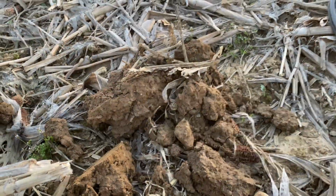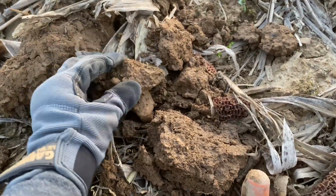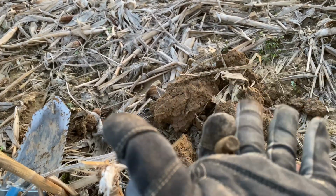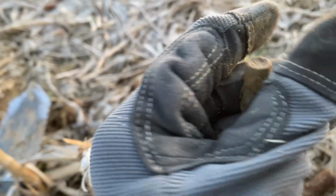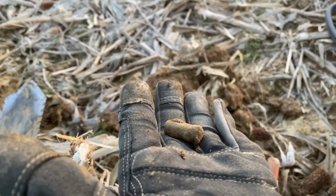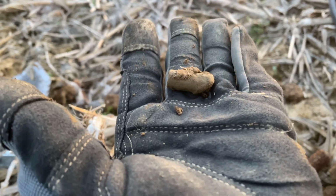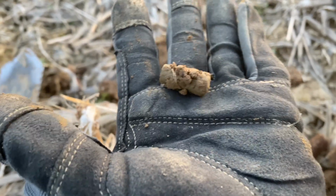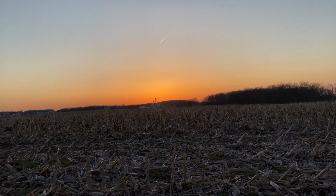Heck yeah. All right, I was getting a really good signal here, and I think I got it in the clump. And no, it's not what I was hoping for. What was it? It looks like some type of bullet. Oh, it's really long. Shoot. Probably one of my buddy's high-powered rifle bullets from the coyote hunting. It sounded good. All right, we're about to call it a day. The sun is about set.